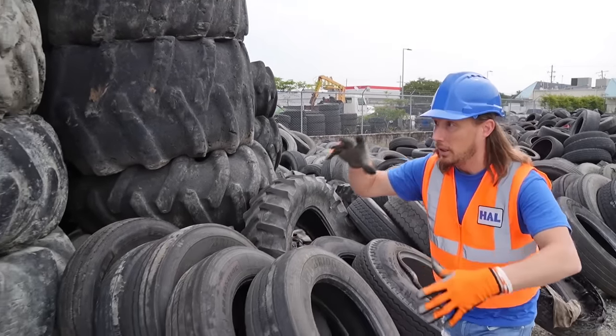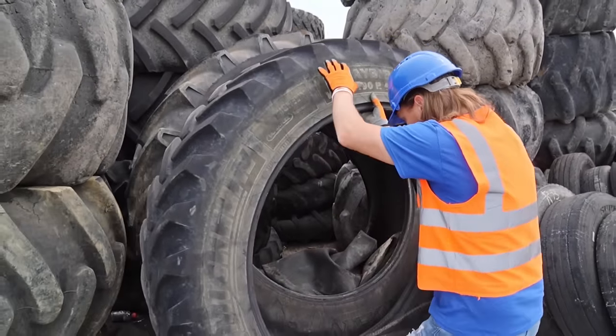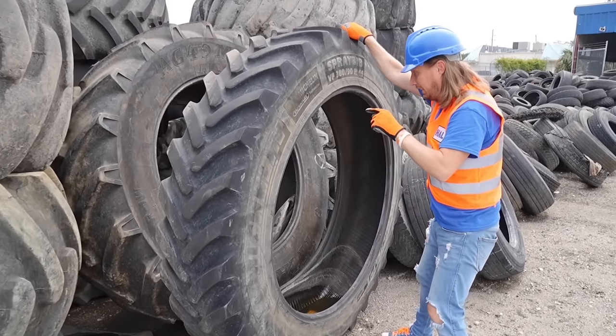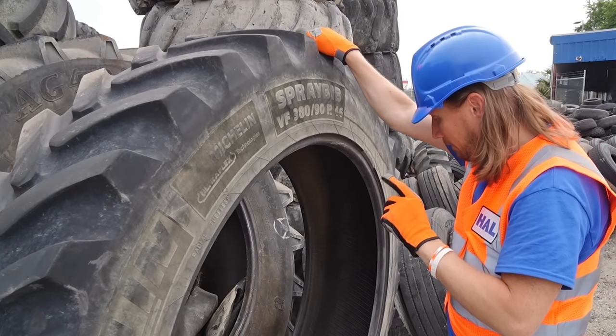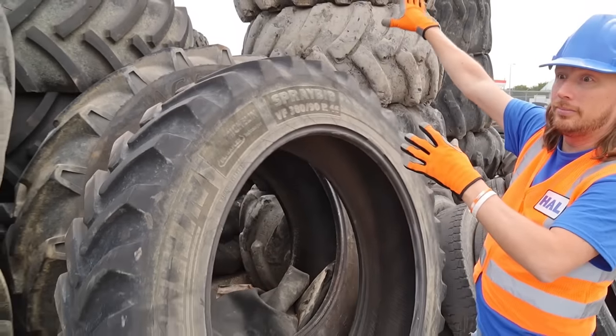Oh, but look at this one. This one's big too. Wow. Look at this one. Can you see this as a tire swing flying through the air? Oh, I don't know. It is kind of big. I don't know if the branch could hold this one. Yep, nope. All right, let's see.